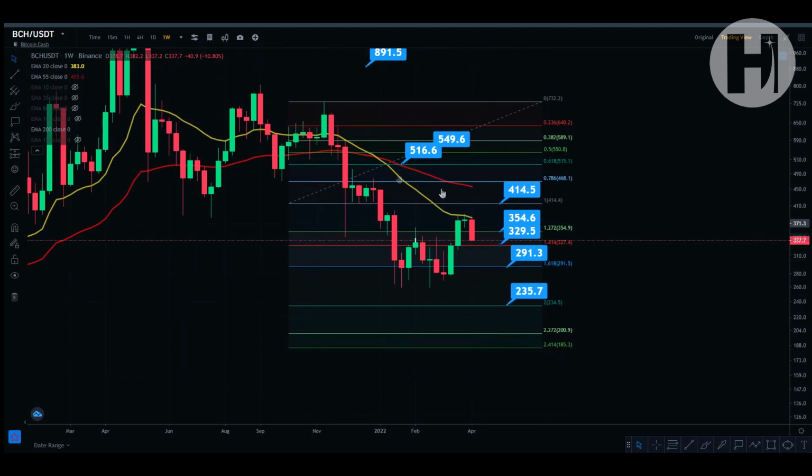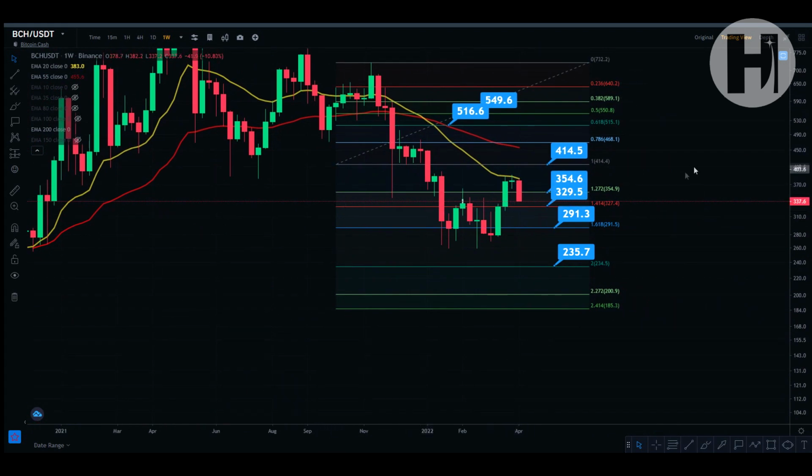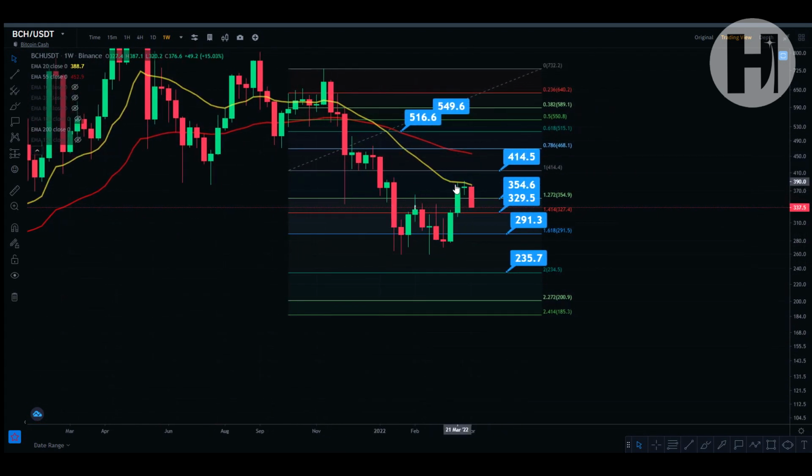So yeah, that's it for the weekly chart. Obviously, you could swing trade this. If you had the 20 EMA up on your chart, you could have sold at the 20 EMA and now you can buy back in a bit cheaper. Let me see how much percent that was. So that's a nice 14% if you want to buy back in at the 1.414, which I do think we're going to get back to.